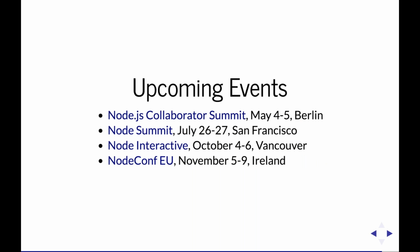A couple of upcoming events if you're interested in attending. The Node.js Collaborator Summit is going to happen May 4th and 5th in Berlin. It's going to be the 2 days before JSConf EU. The Collaborator Summit is going to be held in the co.up co-working space. Node Summit is going to happen July 26th and 27th in San Francisco. That's going to be at the Mission Bay Conference Center, and it's going to come with another VM Neutrality Summit, so that should be interesting since N-API is now in Node core.